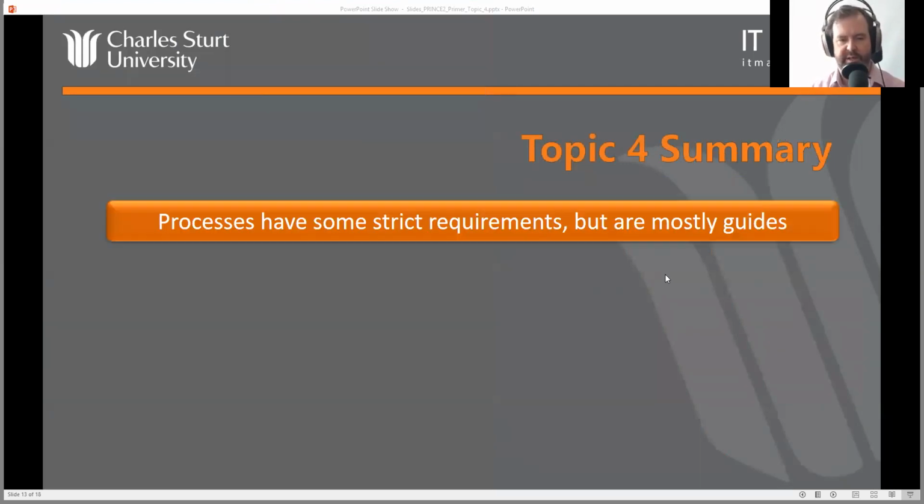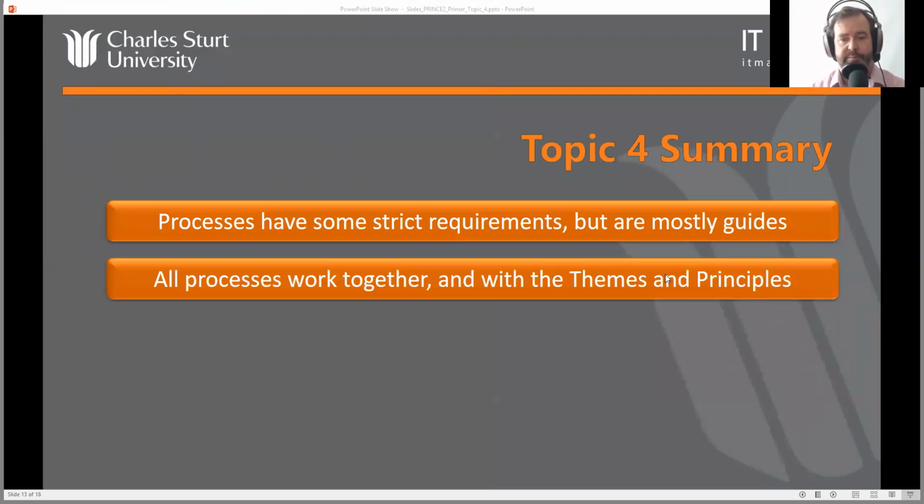So what we've covered today, we've talked about the fact that processes do have some strict requirements. They have some things that are sacred, like their purpose and their objectives. They have some things that say, well, don't blur the lines between them. This belongs here, this belongs there, because you need to adhere to the purpose. We know that these processes all work together, one before the other. They feed into each other. They rely on each other. And they also work very closely with the themes and the principles. We know everything has to work or be subservient to the principles. That's kind of been drummed into us by now.